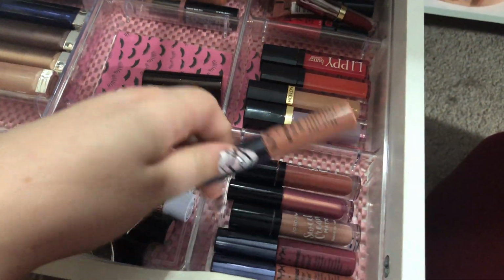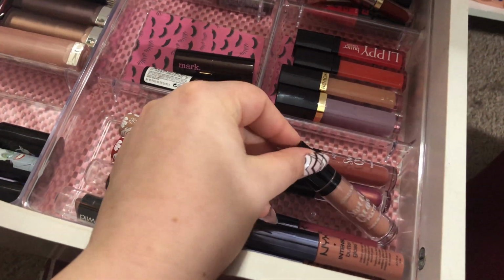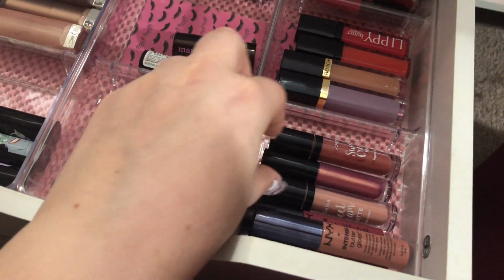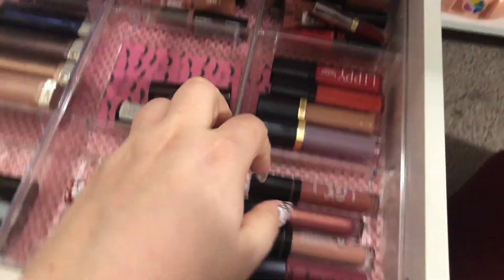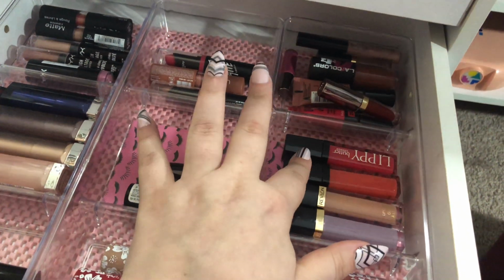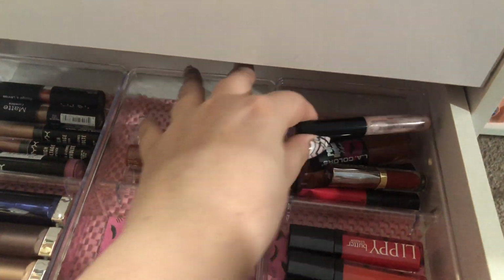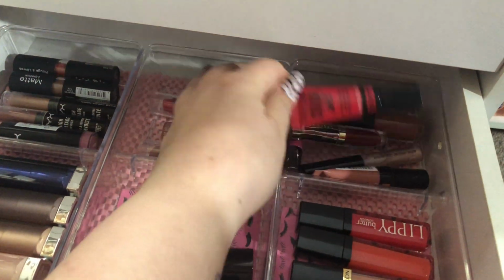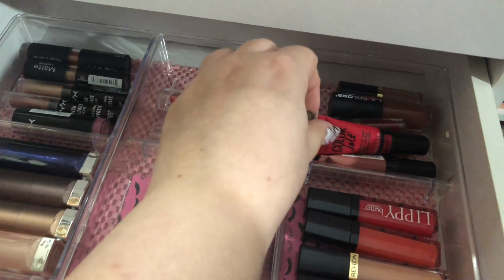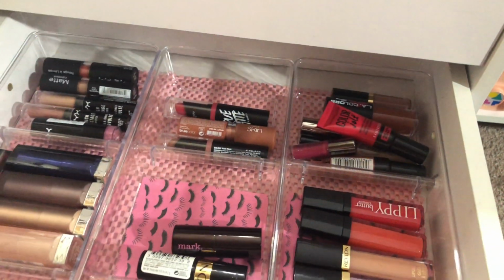So I have some NYX Intense Butter Gloss. Some Jordana Sweet Cream Mattes. This Anastasia Beverly Hills little lip gloss. Some Revlon. Some Butter London. And then back here I have some LA Colors. A MAC Dazzle Glass. Some Urban Decay. And some Maybelline Color Jolts. And this little mini Juice Beauty liquid lipstick in there.